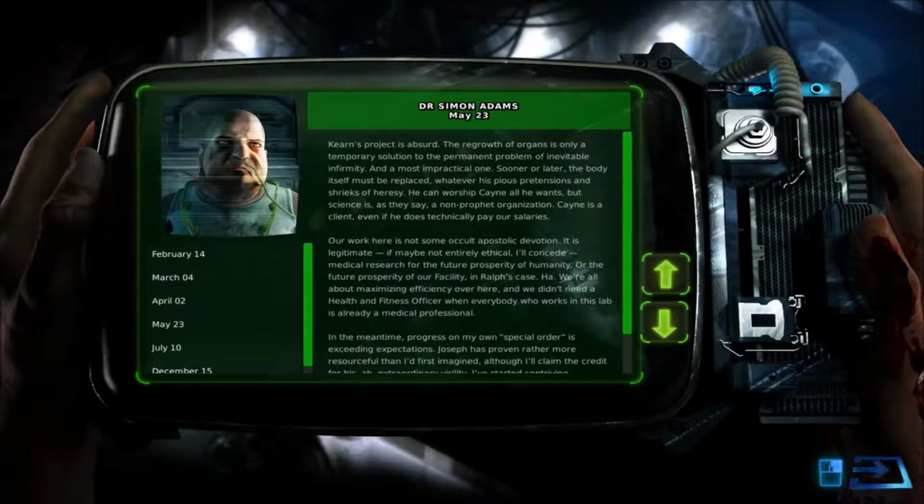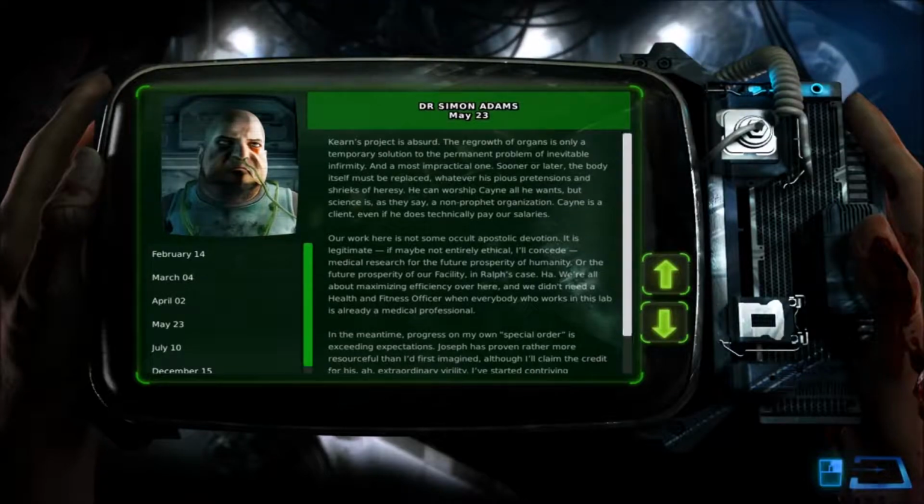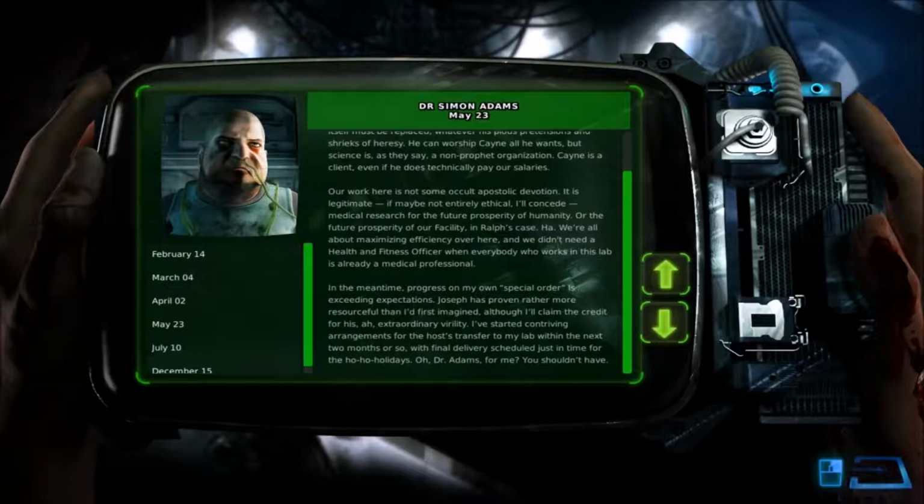May 23rd. Cairns' project is absurd. The regrowth of organs is only a temporary solution to the permanent problem, inevitably infirmity, and a most impractical one. Sooner or later the body itself must be replaced. Whatever his pious pretensions and shrieks of heresy, he can worship Cayne all he wants, but science is, as they say, a non-profit organization. Cayne is a client, even if he does technically pay our salaries. Our work here is not some opulent apostolic devotion. It is legitimate, it may be not entirely ethical, I'll concede, medical research for the future prosperity of humanity, or the future prosperity of our facility in Ralph's case.